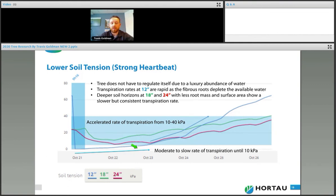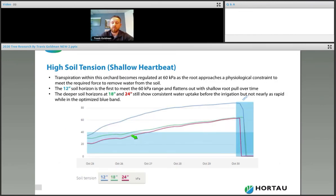Once it gets within that optimum range of 10 to 40 kPa, for instance, on this growth stage of the orchard, we start to see an increase in the rate of consumption of water, a relationship of higher tension for a shorter amount of time. As we begin to exceed the physiological ability of the plant to remove water, transpiration begins to be mitigated. At this point in time, we're starting to see shallower transpirational gains as the plant begins to shut down.